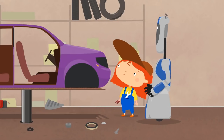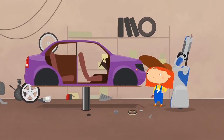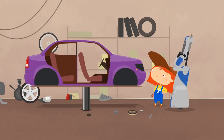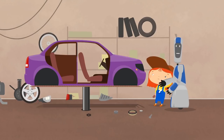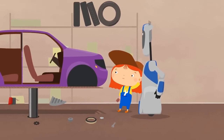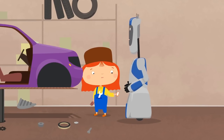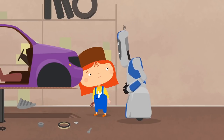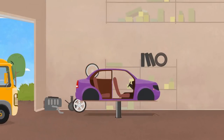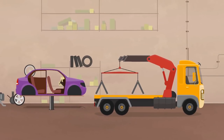Dr. McWheelie and Handy are dismantling an old car. They've kept all the useful parts, and the rest can't be used. The old car will be taken to the scrapyard. Hello, tow truck. We need your help. Handy, do you want to see the scrapyard? Of course he does. Tow truck, take the old car.